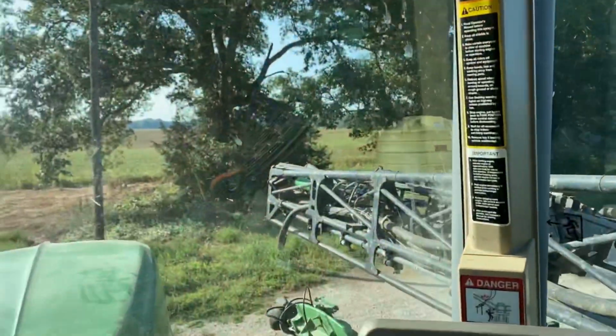Y'all let me know in the comments if y'all want to see any hunts. I've done a few a couple years ago during duck season. But should be a pretty good hide out there too. Lightly disc the corn stalks. I say lightly disc, we disc them. It's just dry and a lot of stubble. So yeah, it's at least 100 right there. All right, get spraying cotton. Here we go.